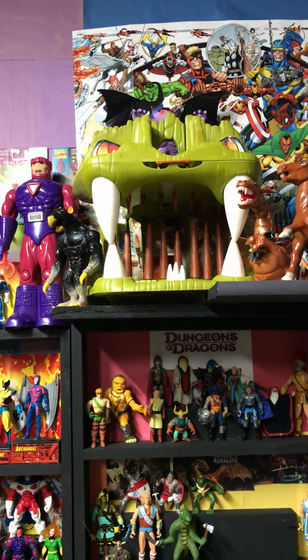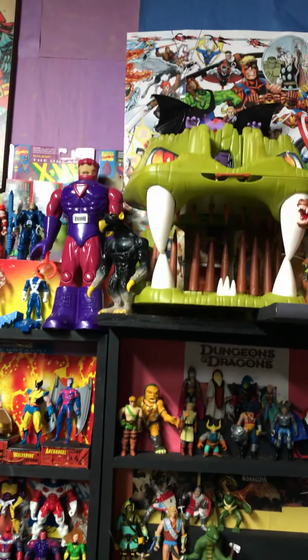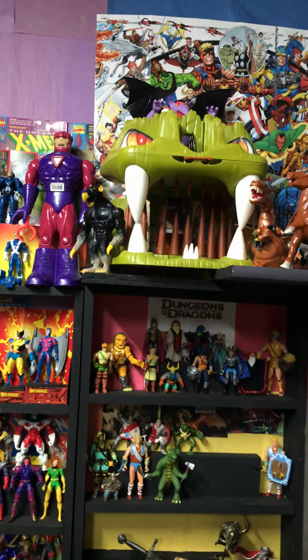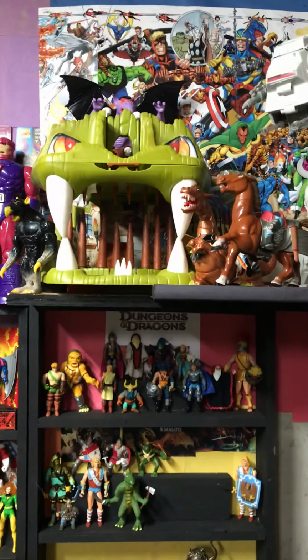Again, I ended part 1 with the X-Men collection that I have, and now I'm getting ready to turn the corner for part 2, and it starts with my Dungeons and Dragons collection.